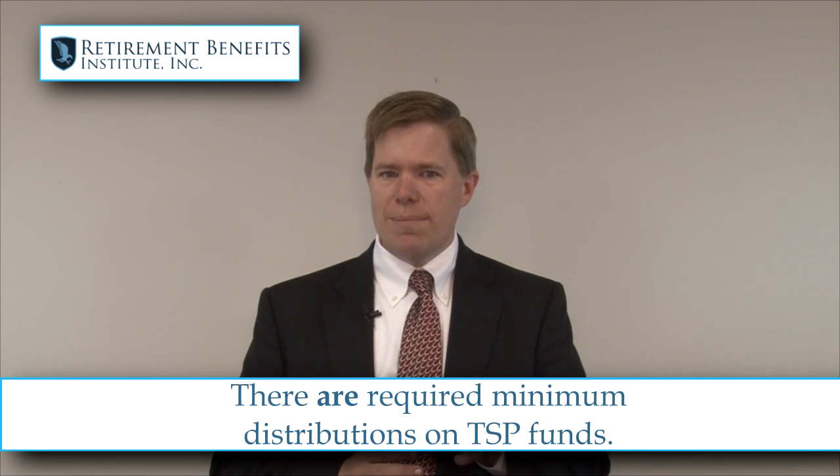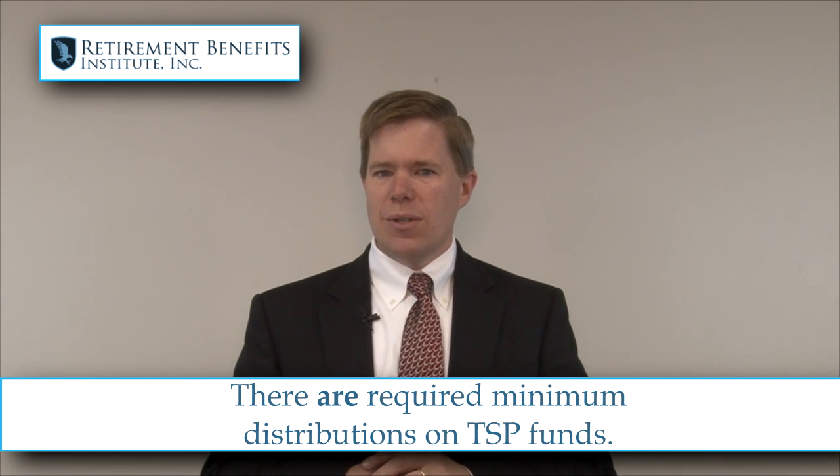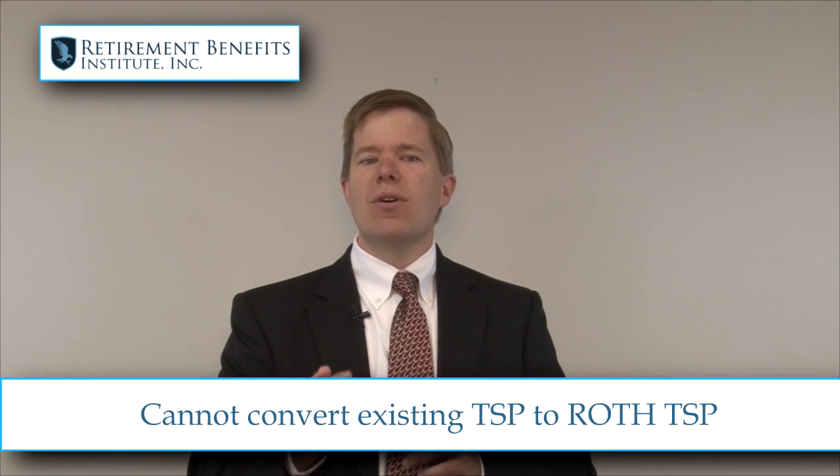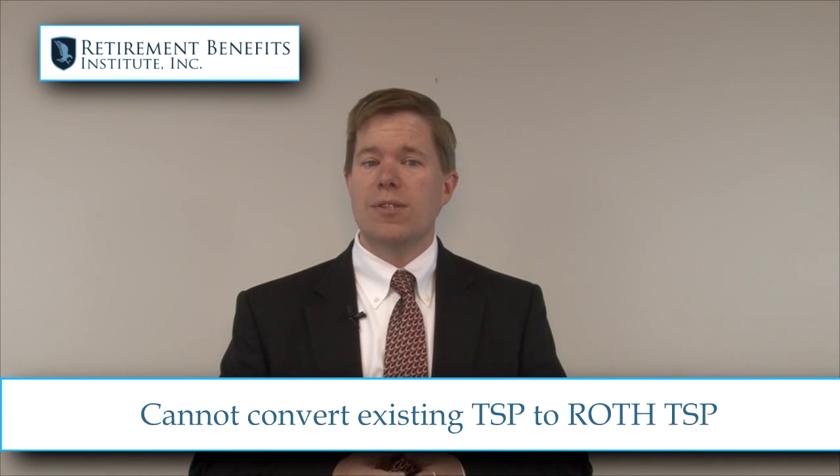There are RMDs on TSP funds. We'll look more at that in just a moment. Note, if your adjusted gross income is over the limit, you cannot contribute money directly to a Roth IRA. Contribution limits exist with catch-up opportunities if you are 50 or older. Separately, you may convert an existing IRA to a Roth IRA at any time. You'll pay taxes on such conversion, so be careful when doing this. You cannot convert existing TSP money to Roth TSP.